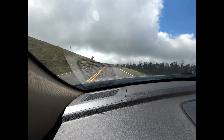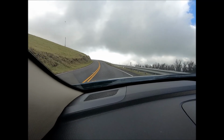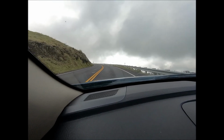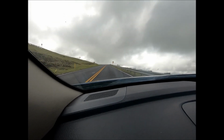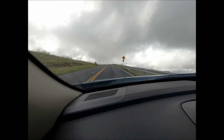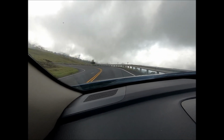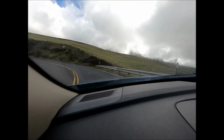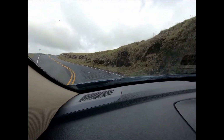God, you go through a tank of gas getting up here. Does look cloudy. Higher up we go. Clouds are moving. Very deceptive as to whether you're going up and down as you approach these curves too.